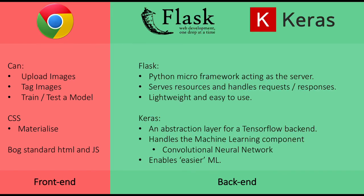So, okay, the back end. So we just have a Flask microserver, which just handles requests and response. And it's actually pretty straightforward. Nothing too crazy going on there. We're definitely not serving resources and that kind of thing from Flask, so it's quite simple. But the real star of the show here is actually Keras, which is an abstraction of TensorFlow, which is a library Google released about 2.5 years ago. And what Keras does is essentially turns TensorFlow into the ultimate black box.